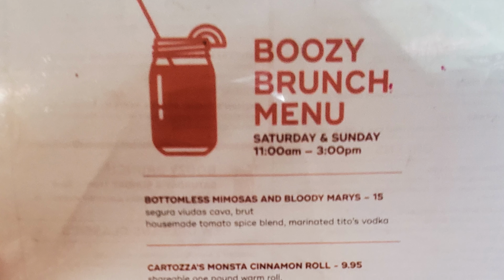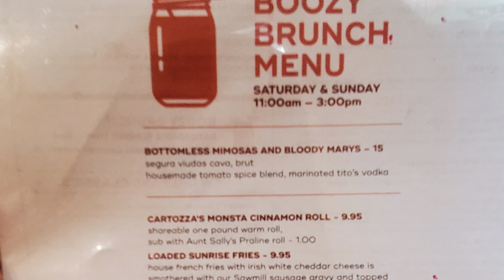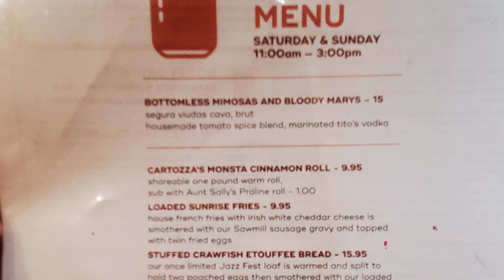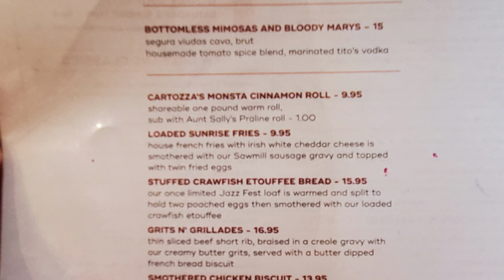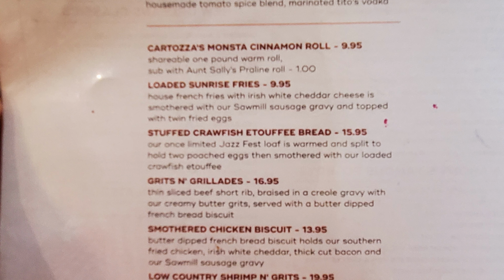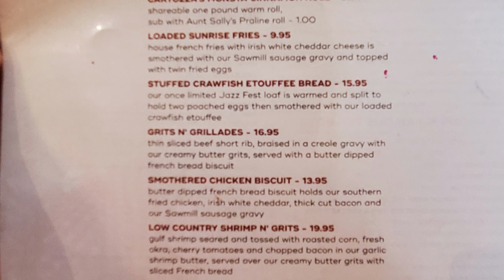So we have a boozy brunch menu, Saturday and Sunday, 11 to 3. There's bottomless mimosas and Bloody Marys, Cartoza's monster cinnamon roll, loaded sunrise fries, stuffed crawfish etouffee bread. Ooh, that sounds good. Grits and grillades, but it's made with beef short rib. Veal is the only proper grillade. Smothered chicken biscuit, low country shrimp and grits.